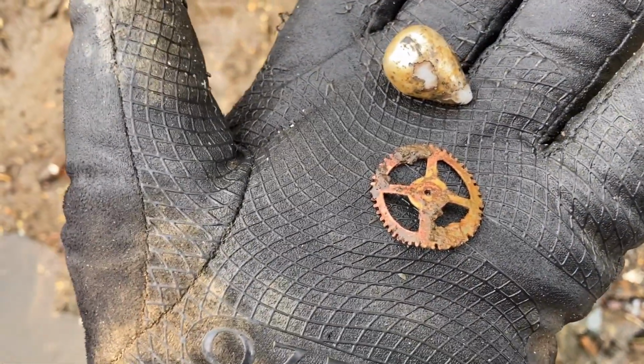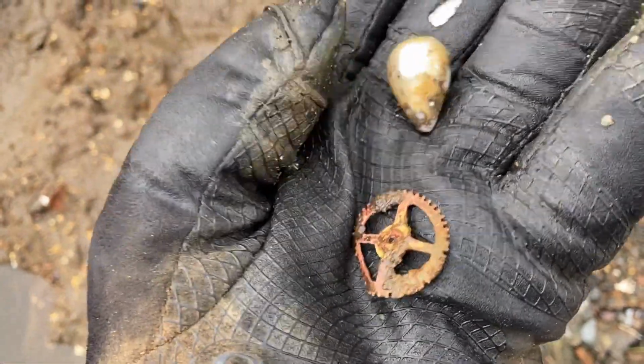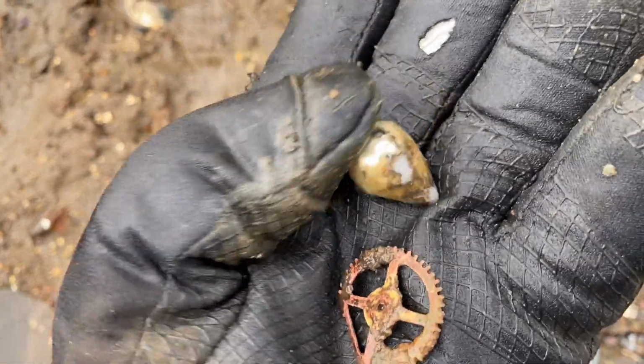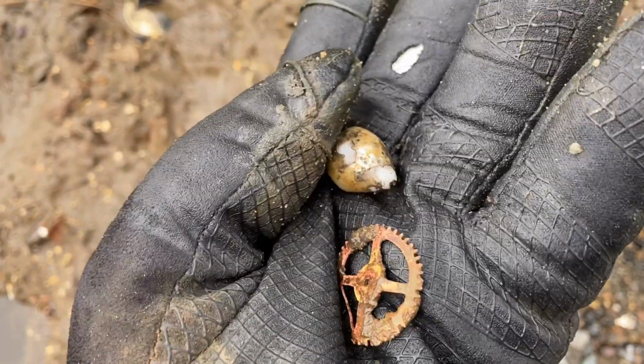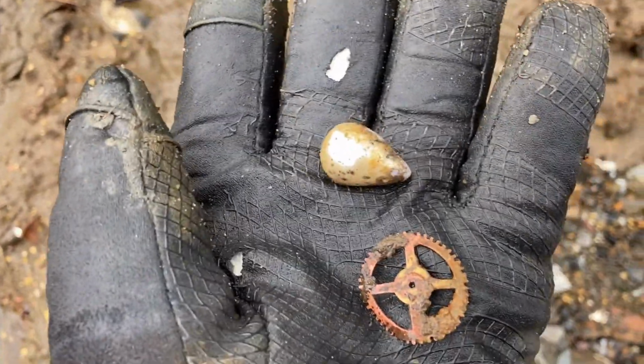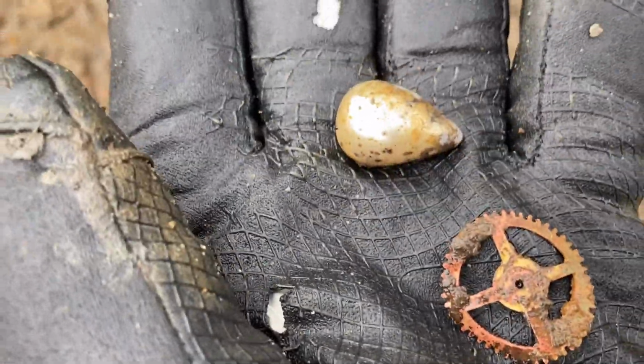Well, I've just scooped up a clock gear, and this potentially maybe part of an old ornament, or it's painted kind of goldish, but it's glass underneath. It's not plastic. It's actually kind of heavy. I'm not really sure what that is.